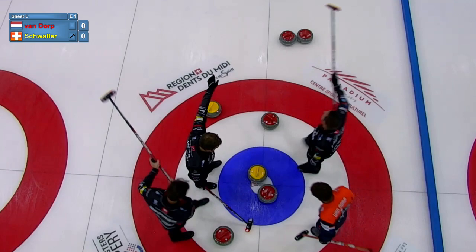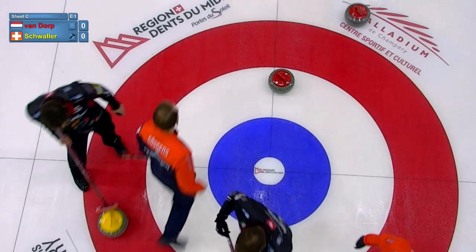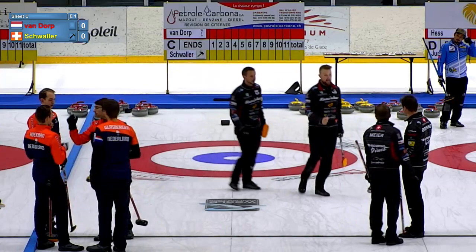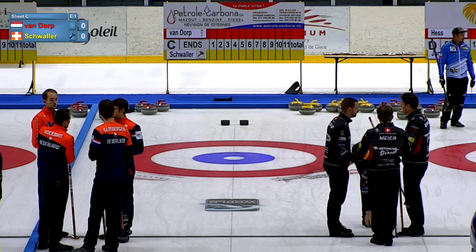Great sweep. Beautiful shot. Yannick Schwaller keeping his team out of trouble there with a very nice draw to the button for 1 point in this first end. Two tough shots for the Swiss team and good for them. Very important, that last draw. If they hadn't made that, it would have been a 3-0 deficit already. So they'll be really pleased.